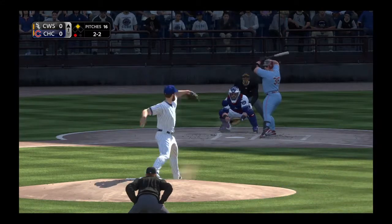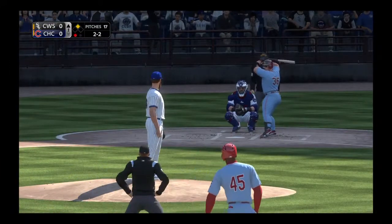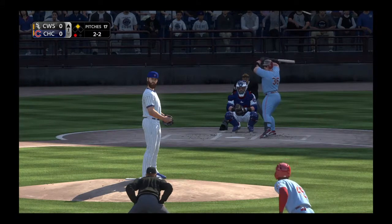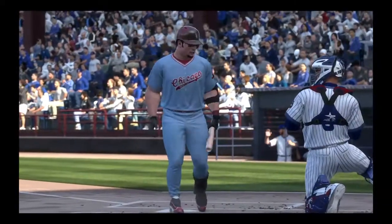He's set, and the 2-2 pitch. Ripped down the first base line. But a foul ball as it holds 2-2. Now another 2-2. And a fastball swung on and missed as he just reared back there.